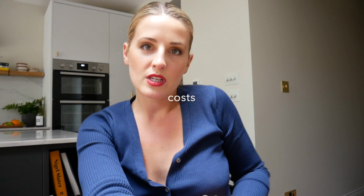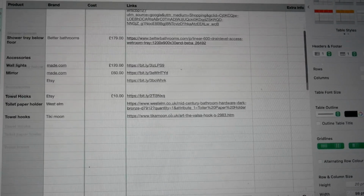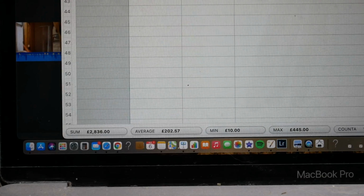The spend on this room, just bear with me, I'm gonna get my spreadsheet up. So just on my spreadsheet here, let's do the calculation. We spent £2,836. That is purely product, which I think, once you've bought your bathroom kit, there's not much else to do. This doesn't include the cost of a tiler, a plumber, a builder, and I have linked everything below that we sourced for the room, so I hope that's helpful.